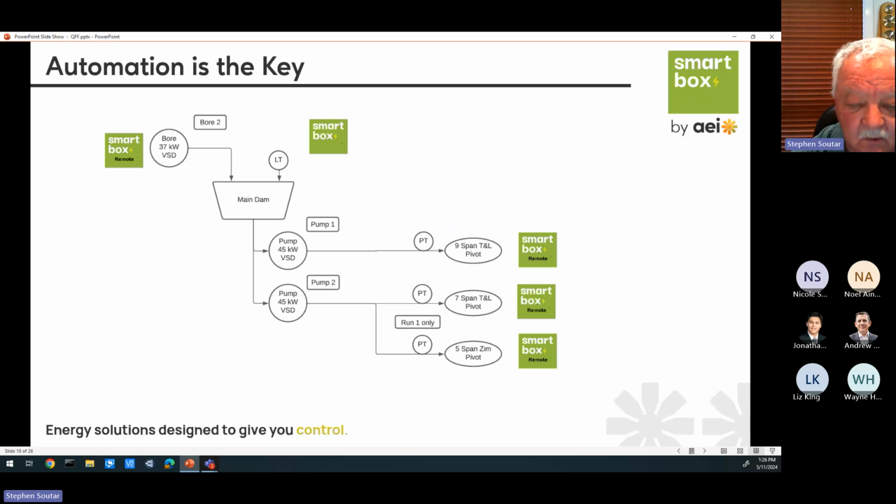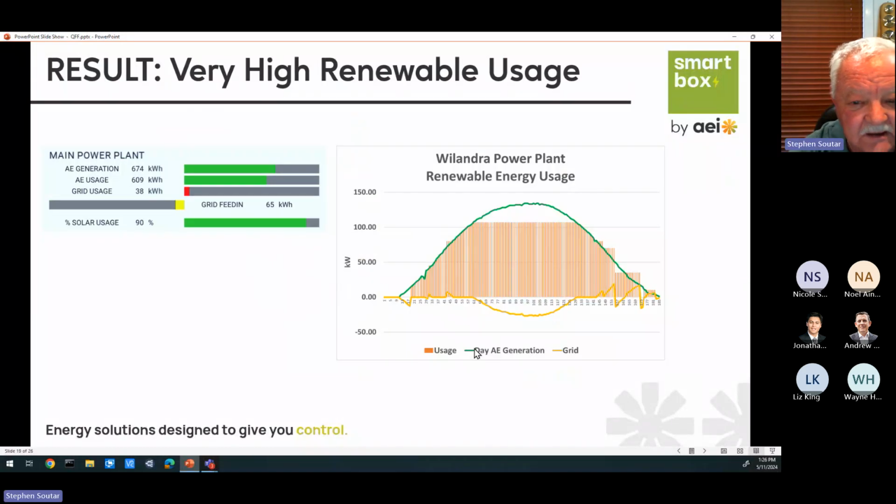So just to look at what happens with this equipment again, where we've got the bore pump and the pivots. This is actually the result of power generation for a day of this plant. As you can see, it's actually 150 kilowatts of solar. It wasn't quite flat out during this day. We produced 674 kilowatt hours of solar. We used 609 of it, and we had a grid usage of 38%.